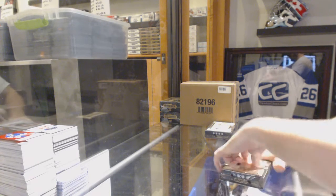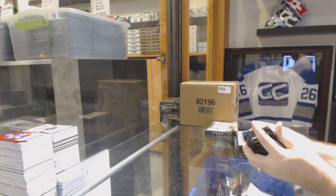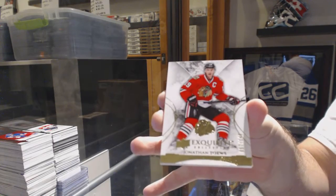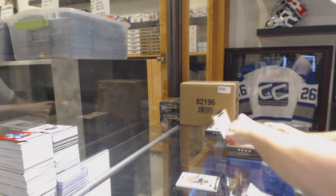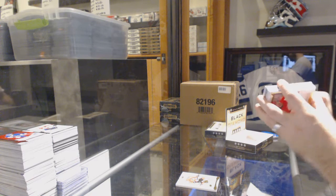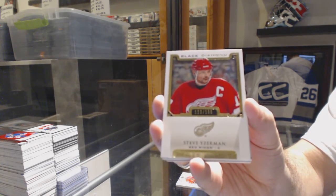Continue on CNC break. Number 6360, we have the black diamonds, two of them. We start off for the Chicago Blackhawks, 149, exquisite base, Jonathan Toews. Woo-wee, I think we got ourselves a diamond. Number to 199, base card for the Red Wings, Steve Yzerman.